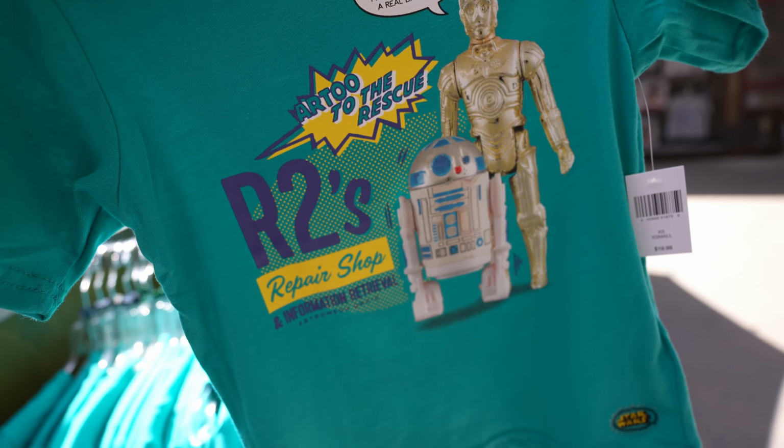So just a heads up, in case you guys can't find those new wishables at World of Disney, you can find them here at the Star Wars Trading Post. Because I don't have any. See, they have tons of the Chewbacca, but the other ones, it's a handful of the mystery packs.